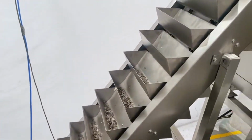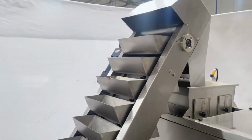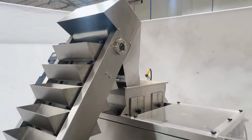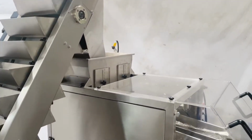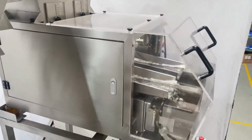At the core of our machine is the dual-head weighing system. Each head is equipped with high-precision load cells that guarantee accurate measurement of the desired weight. This system is capable of handling weights up to 3 kilograms with remarkable accuracy, ensuring that each package contains the exact amount needed. The dual-head configuration also enhances speed and efficiency, allowing simultaneous weighing and filling for faster throughput.